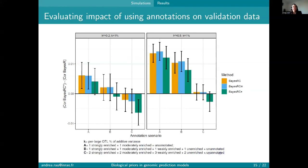And in each case, I'm looking at the difference in these novel models that account for annotations versus a baseline BayesR model. So versus a model in which no annotations at all are used. In these graphics I have on the left a low heritability situation, a heritability of 20%, and on the right, high heritability, but the trends are similar. So we see the 3 annotation scenarios, A, B, and C on the x-axis. A being a situation where annotations are supposed to be highly informative, and C a much more mixed case.